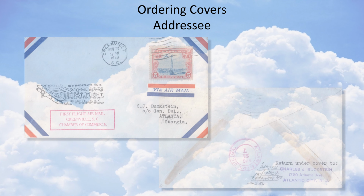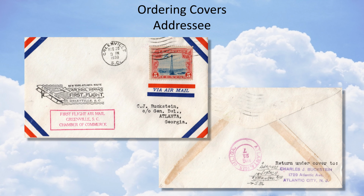The address on the covers could be the orderer's name with his home or business address, or it could be to his name, care of general delivery, or simply to the postmaster in the flight destination city. In any case, the cover would usually be returned to the sender at his return address. The use of general delivery usually caused the post office to apply a general delivery receiver stamp, which would be an important factor in proving the exact flight on which the cover was flown. More about this in Part 2.